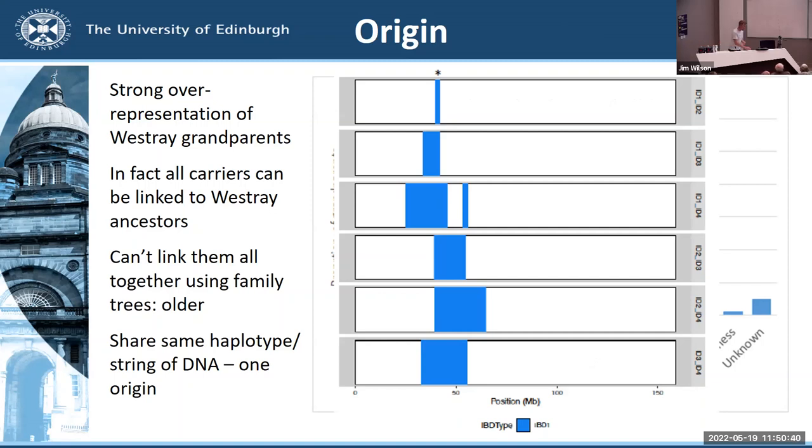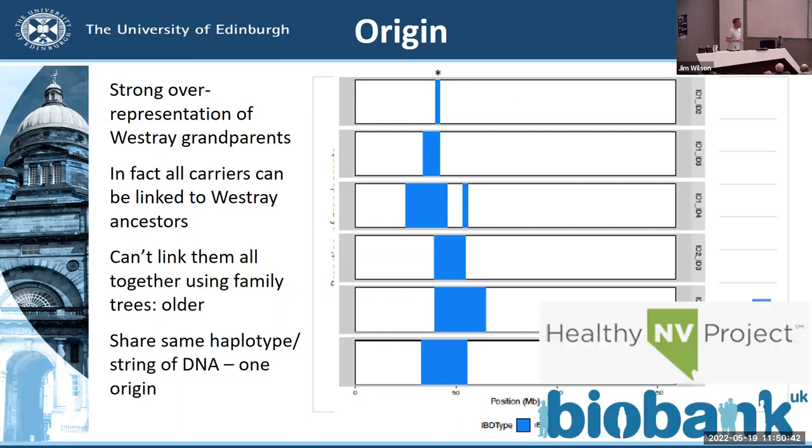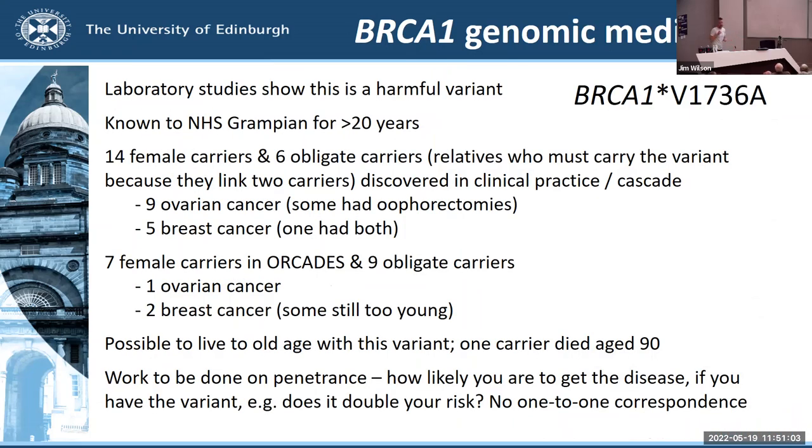And what's more, the very small number of people that we found elsewhere, four people out of 200,000 in UK Biobank, and one out of about 50,000 in Nevada who carried this mutation, they carried the Orkney haplotype. So these people come at some point in the past from Orkney. This mutation happened in Orkney, I believe. And laboratory studies have shown it is a harmful variant.